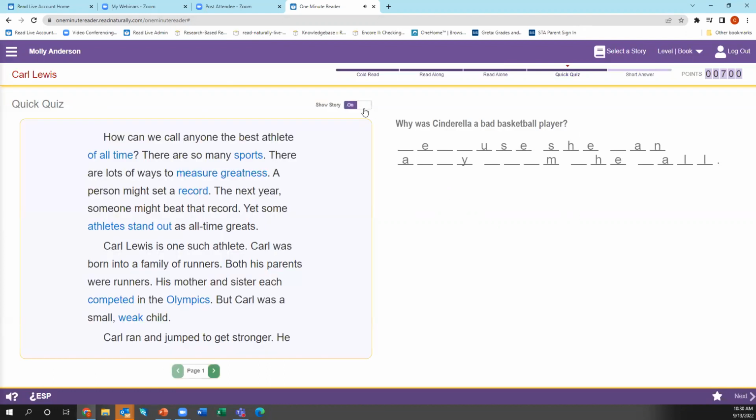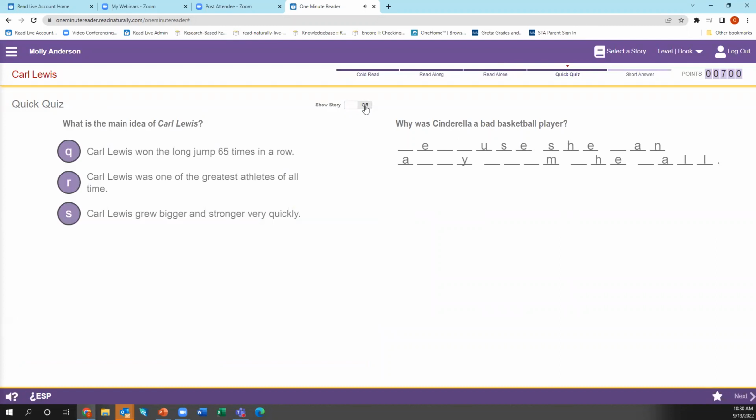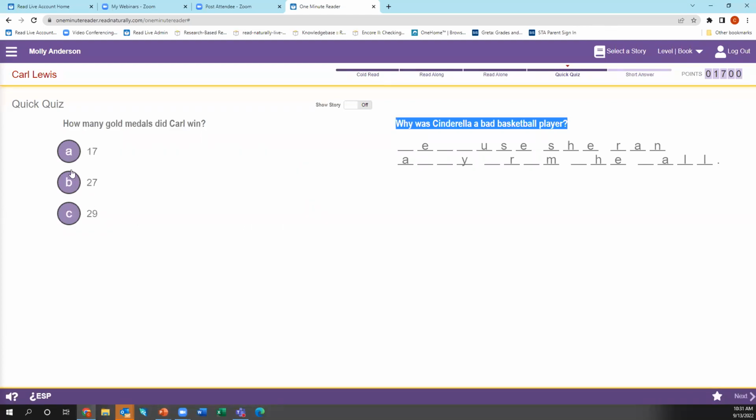Click Show Story to see the story again. So notice that students can go back and look in the story. We want to encourage that, right? It's a good strategy for them to practice. As they answer questions, as the audio support told you, letters will fill in. The joke jumble question is, why was Cinderella a bad basketball player?